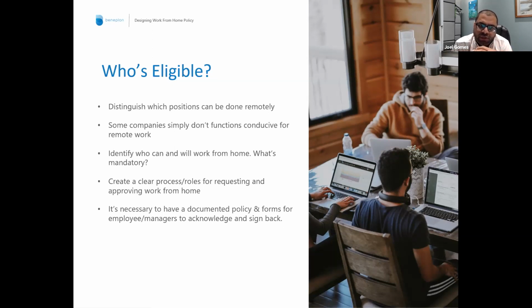It's important to distinguish internally, before you even start publicly talking about work from home policies, which positions can be reasonably operated and supported on a work from home basis. This can be done easily among yourselves as business owners or together with your in-house HR representative. It's a common sense approach. Some companies simply don't have functions that are conducive, especially if you have manufacturing with big machinery or specialized equipment. That is not a scenario where you will be able to reasonably work from home.